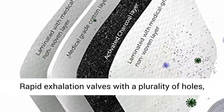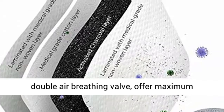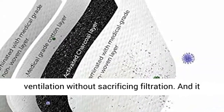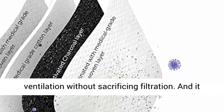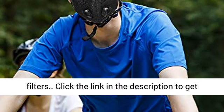Low breathing resistance. Rapid exhalation valves with a plurality of holes. Double air breathing valve offer maximum ventilation without sacrificing filtration. And it is very easy to replace the activated carbon filters.